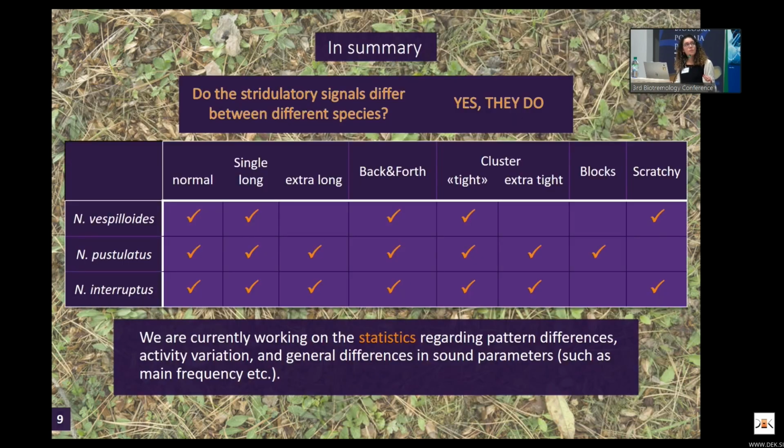So, to sum up, do stridulatory signals differ between the different species? Yes. Each one of them has a very specific, unique sound event. However, except for those, they share most of the other signals, as you can see in the table, with some exceptions. Nicrophorus vespiloides cannot produce extra long chirps, extra tight clusters, or blocks. Nicrophorus pustulatus cannot produce scratchy sounds, and Nicrophorus interruptus cannot produce blocks.